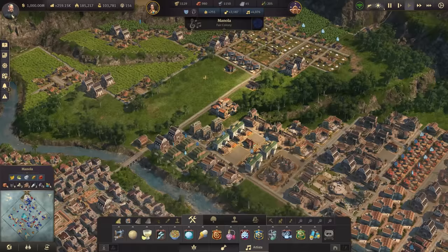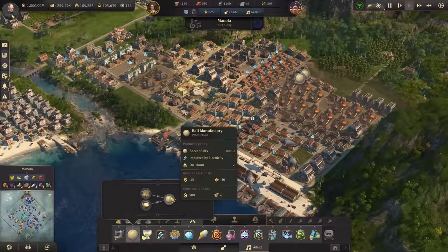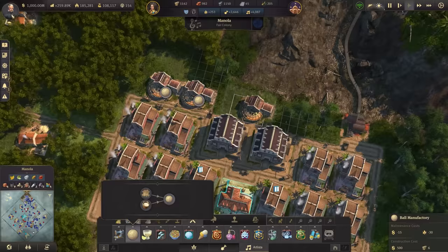So, soccer balls is what we actually need to make. To do that, we need more Nandu leather and more caoutchouc, probably. So let's work our way backwards. We know that we needed a bunch more of these ball manufactories. Now, there's two over there. There's only two on the island. Let's grab those two. Come with me. That is right against the wall, unfortunately, which means there isn't any space for a road to go in the back here.